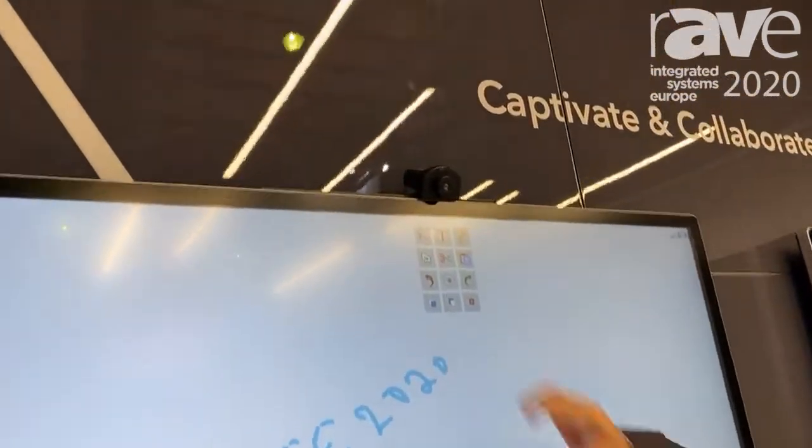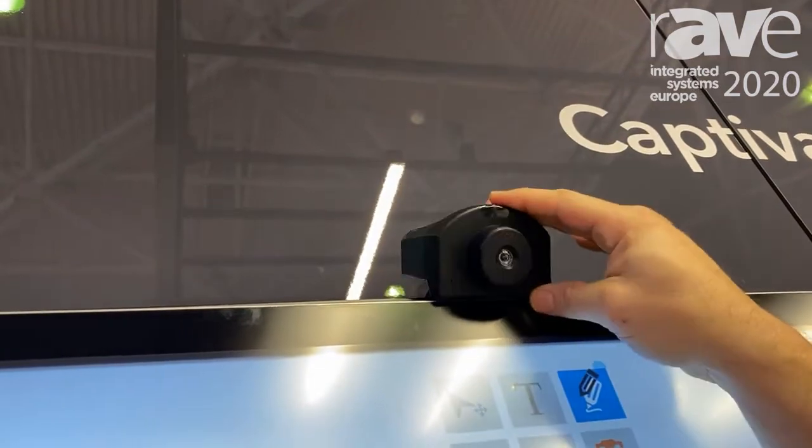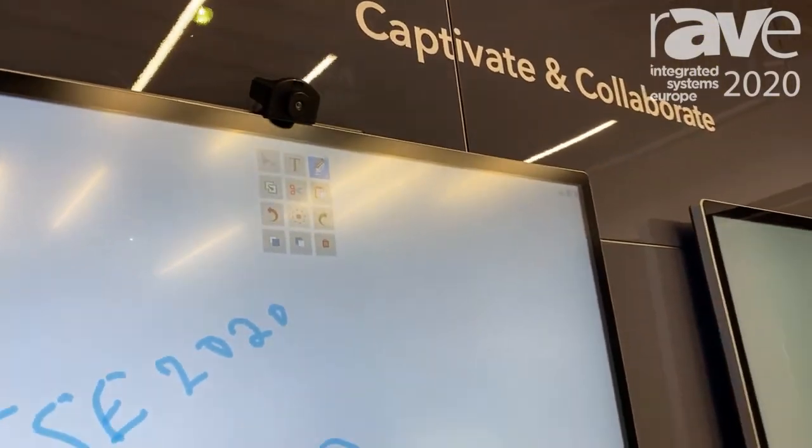Up here we have our new webcam. And this thing will actually angle up or down because, again, if you're in a conference room, it depends on where you put the screen. You want to make sure you get maximum angle of viewability.